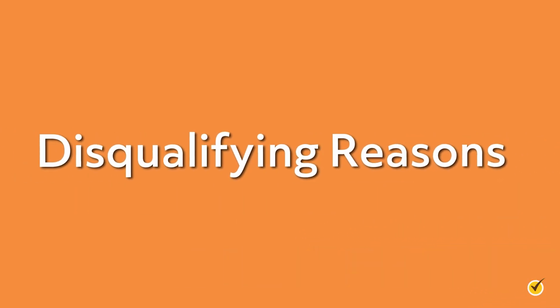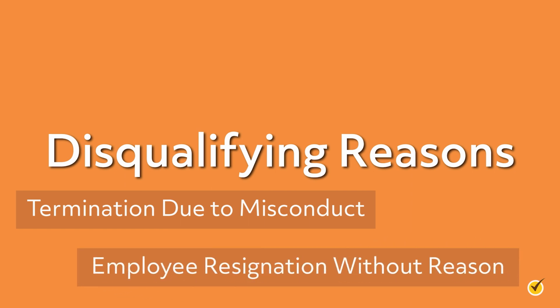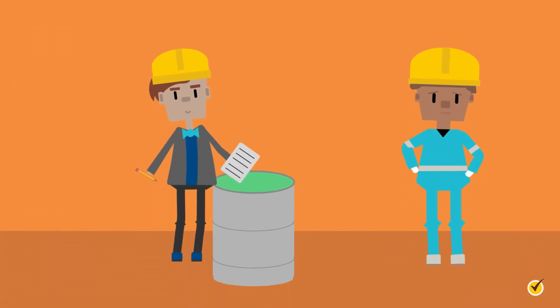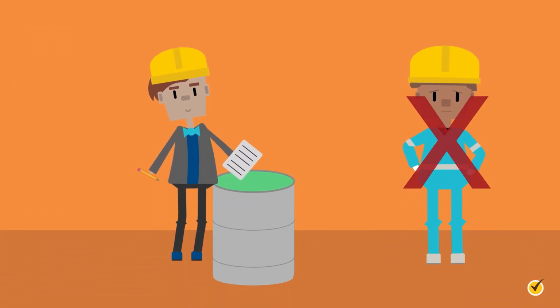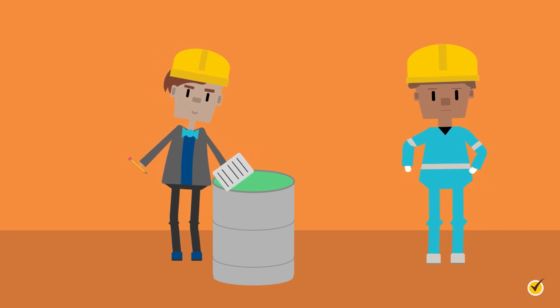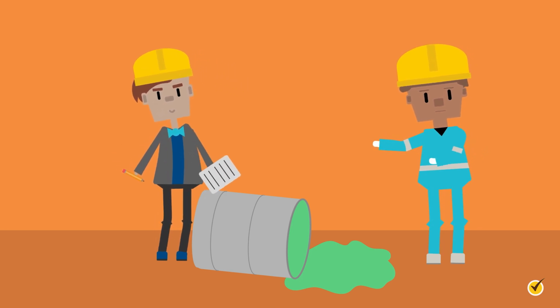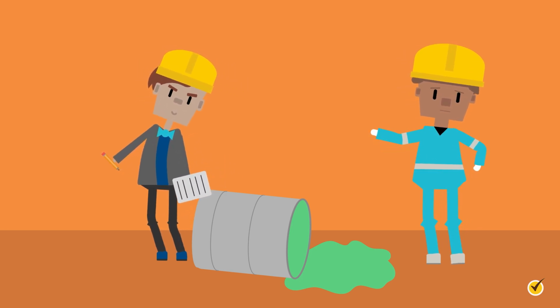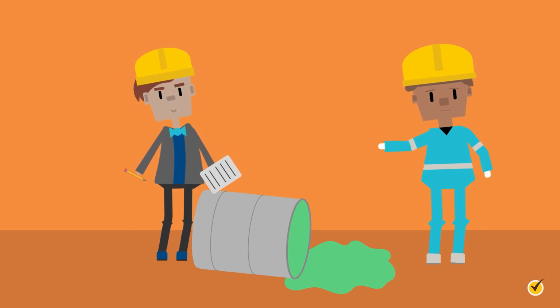At the same time, disqualifying reasons include termination due to misconduct or an employee resigning from a position without a suitable work-related reason. For example, an employee who resigns because they didn't get along well with their manager would not likely be eligible for unemployment. On the other hand, if the same employee resigned because the disagreements with the manager were directly related to the manager's disregard of safety or ethical standards, the employee's unemployment claim could be more closely evaluated for eligibility and payment.